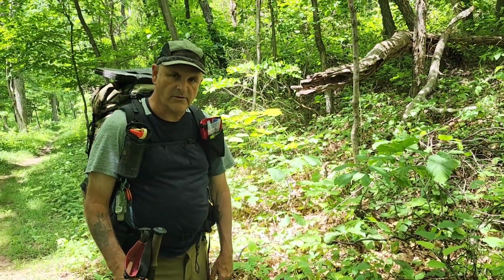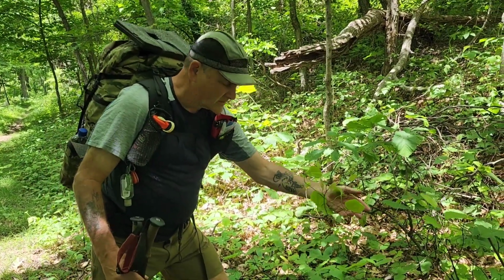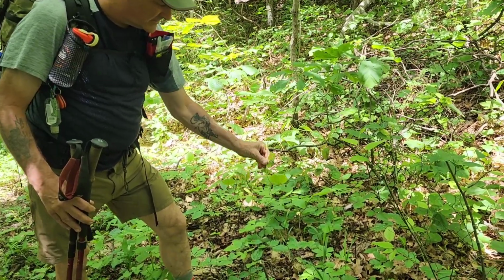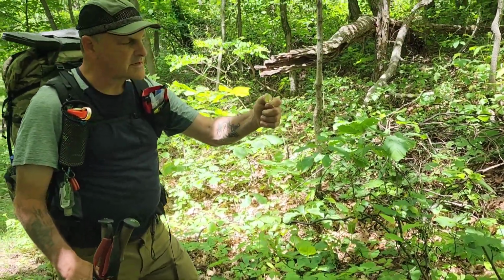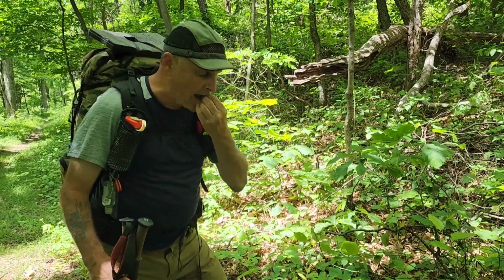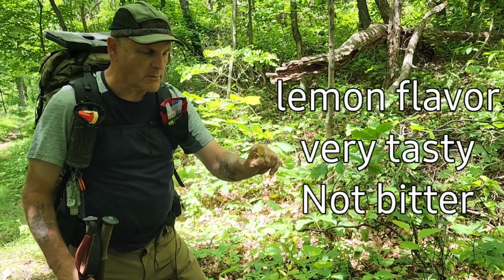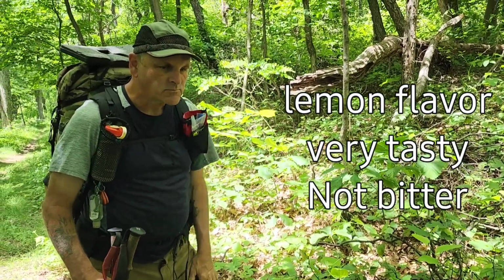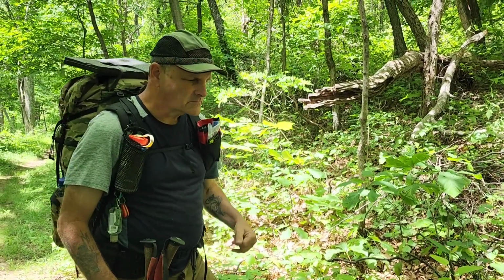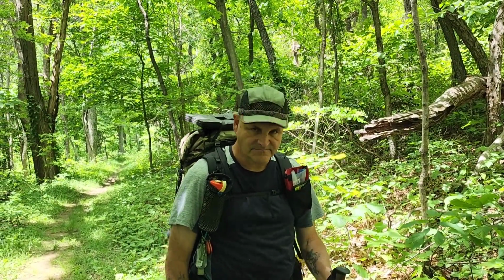All right, can't go walking the trail without eating some wild edibles. This is called a greenbrier, and it's edible when you eat the tender stems area, the tender area at the tops. In the spring when they come out, they're nice and tender. Okay. But it's a sticker bush. It grows in wet environments most of the time. Tastes kind of lemony. And they have protein in the plant, and it's good for the immune system.